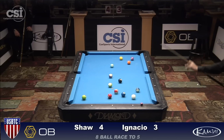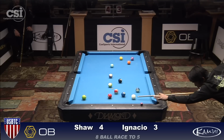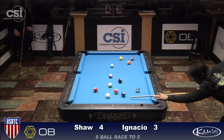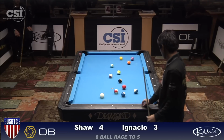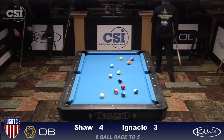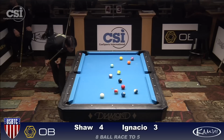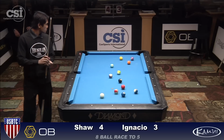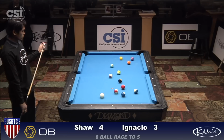Okay, I didn't see if he called anything. He may be ducking here. Oh, he played the combo. Well done. Did he get a shot? I think he can make the 2. Looks like he can make the 2. The 3 is open, and if so, we're going hill-hill. Yeah, clearly he can make the 2, so he played position on that.